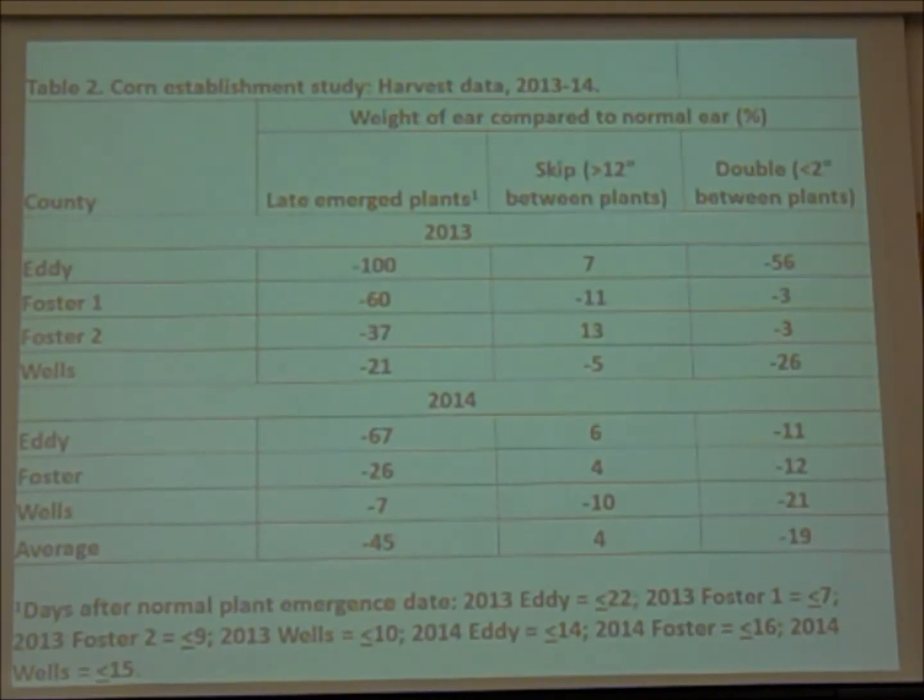It didn't quite look the same as the others from Eddy and Foster, but we kind of concluded, between us agents and Greg talking about it, that those late emergers seem to actually be a little bit smaller ear size than those that emerged later on. But if you think about the spring that we had, it was really, really cold starting off, and so maybe those plants were just a little bit stunted, and then those late emergers actually had the benefit in that scenario and were able to take off. So environment plays a big role too.